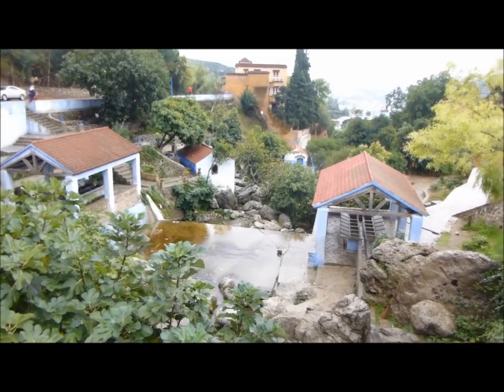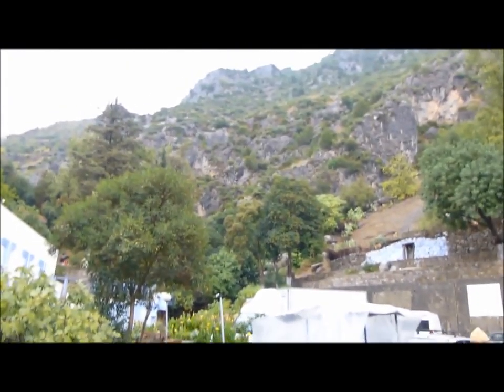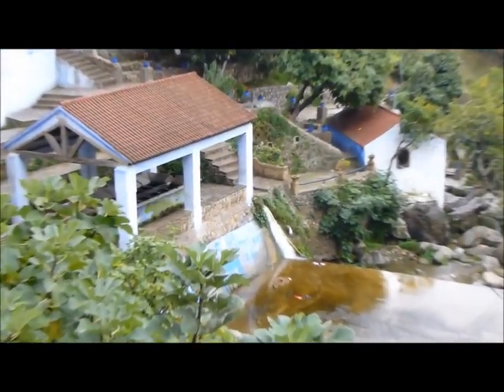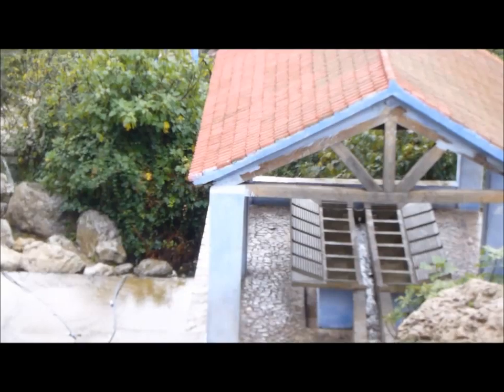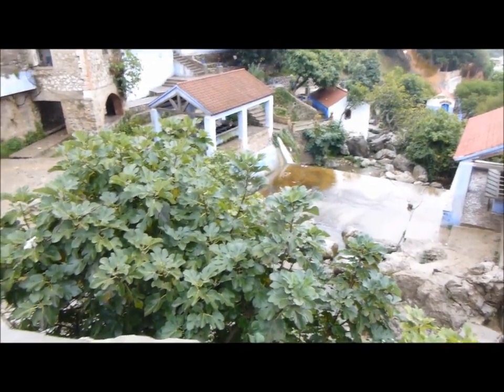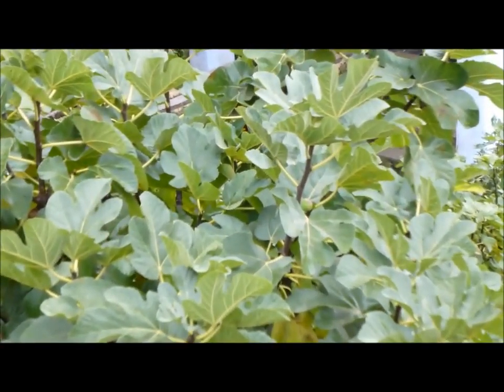Okay, we're at Ras el-Ma, which is the head of the waters. Essentially, the water is coming down from the mountaintop, and so this is the water supply for the Medina, the town. And you can see the water rushing down. This is also a washing station for clothes washing. See the scrub board. Right here next to us is a fig tree, and most of the fruit has already been harvested.